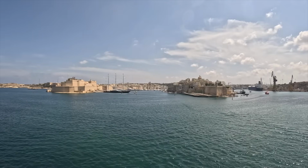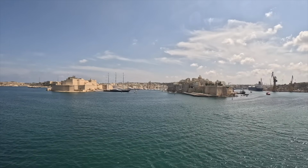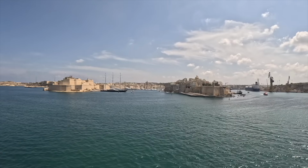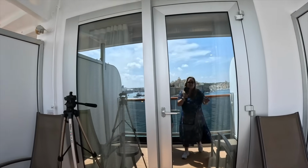I didn't really have an idea of what I was expecting, but it certainly wasn't this. And I think a lot of the city's actually behind us on the other side of the ship. So we're going to go and grab some food, and we are going to explore Valetta. Hopefully there will be something behind us, because I don't know how we're going to get off. Sure there is. So let's go and explore.